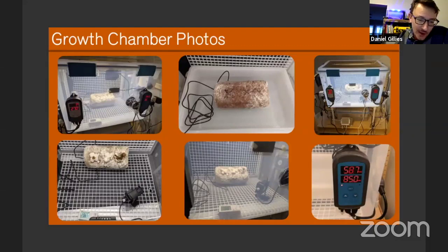There's the GoPro. GoPro doesn't actually need a case in this environment, but you can't run it on battery for like 20 days, 40 days. So you have to run it on ground power, but it also needs to be water sealed. So I had to get a little specialty connector for that. Just another view of the chamber.